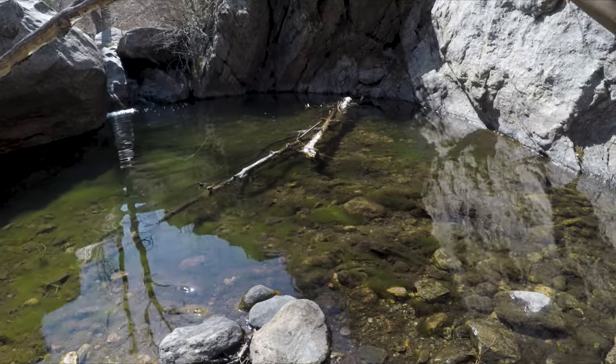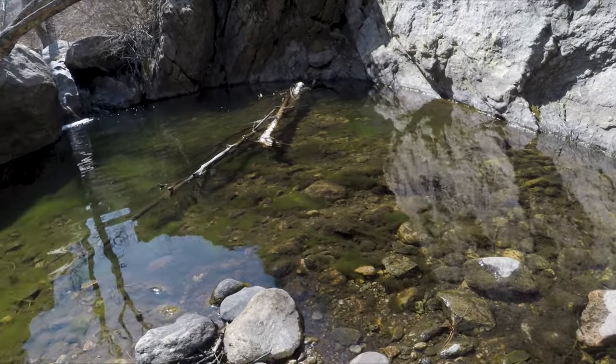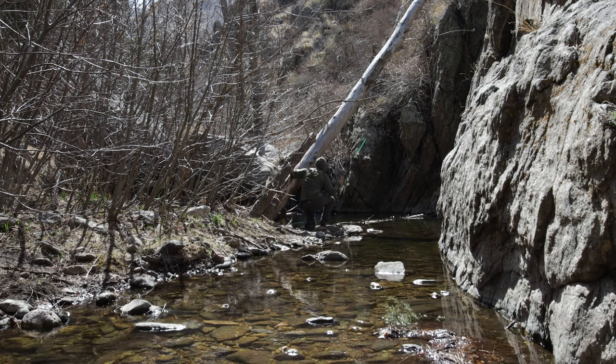Here we are at the last hole of the day. Luckily, it happens to be one of my favorites, and there are fish rising in here. I'd love to end the day on one more fish.